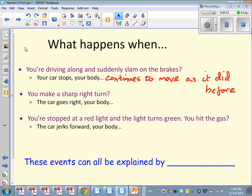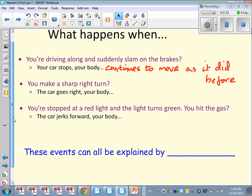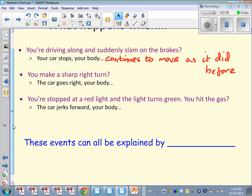You may also ask the question: you make a sharp turn right, the car goes right, but your body does what? It's tempting to say it moves left, but actually it just follows along in the same path that it was going before. And these events can all be explained by Newton's first law.